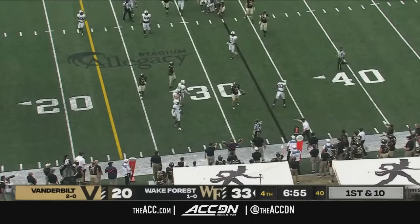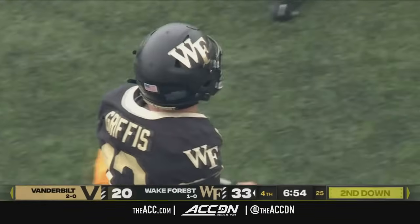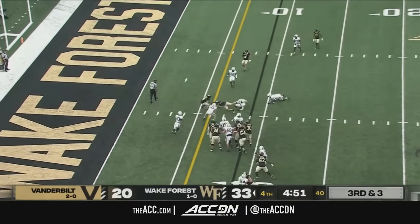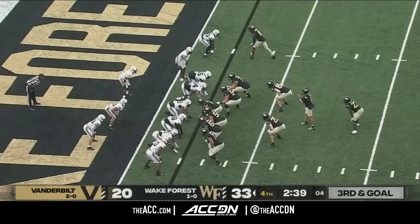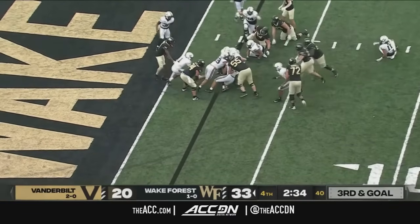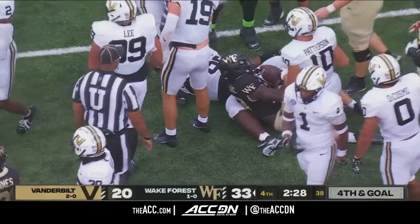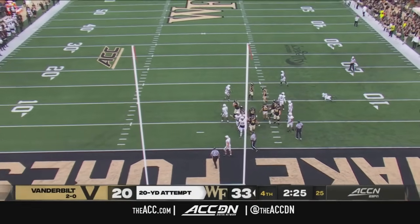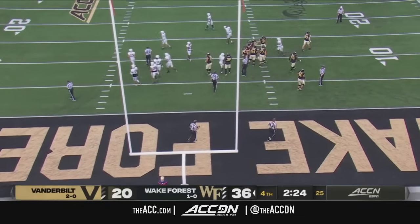Mitch Griffis is going to slide. And a flag comes out. Trudell Berry was there. Mitch Griffis has it. And that's a first down. Claiborne behind Griffis. On the ground. And Vanderbilt's going to stop him. Langston Patterson met him with authority. Up and good. 36-20.